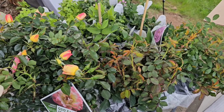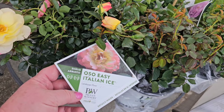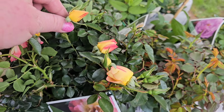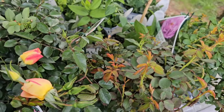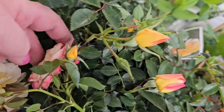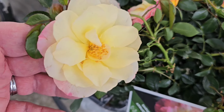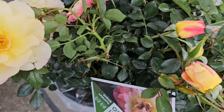Took a little bit of maneuvering, but I got the roses out. This is easily the largest and the stunner. Oh, so easy Italian Ice. Look at these. So much color on one plant. We have this bright orange with kind of a salmon around the edges as a tiny bud. Then they start to open up. We see more of that salmony pink. This one is on its way out, but that pink edge. Now look at this, the palest buttery yellow with pink on the underlay leaf. Oh my gosh, it's so gorgeous.